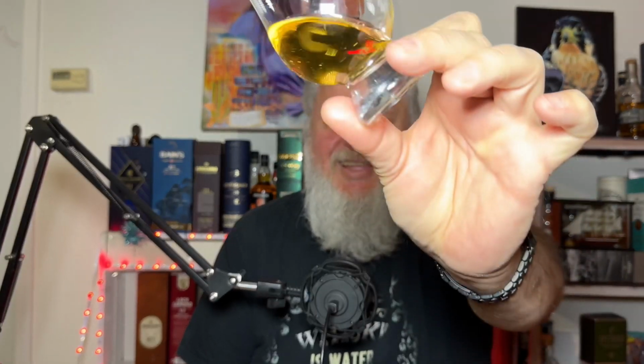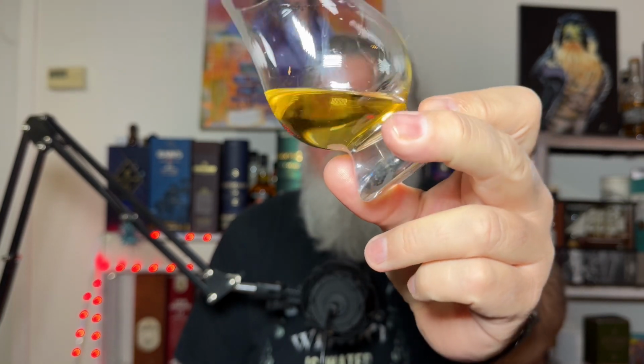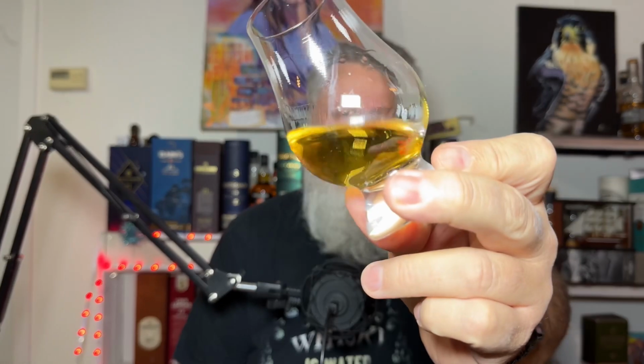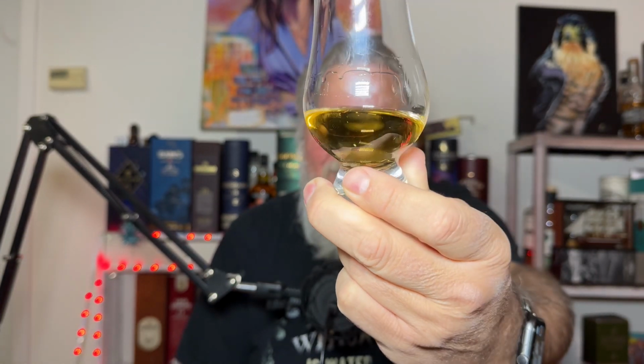Color-wise, it is natural color. Now, I don't know if you can see, I've got quite a bright light shining on the old face, so please don't zoom in. It is an old face, but maybe you can see it. There are little imperfections in there, little things, little floaters. Of course, non-chill filtered, so definitely a lot of floaters in the glass. Well, I hope it's good stuff.